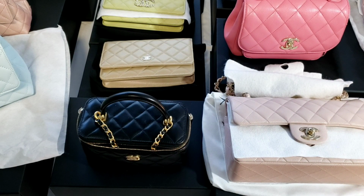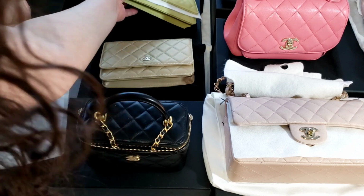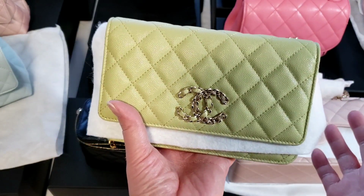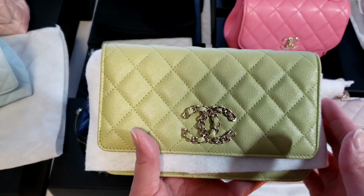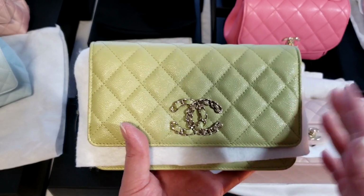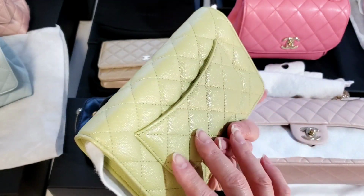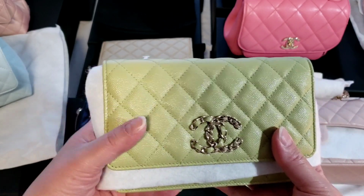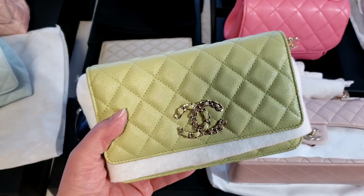Before we move on to 21K, where I did purchase quite a lot of items, let me just show you the item that I purchased last year that was out in 2020. This was the 20K wallet on chain, and it has the huge double CC. I've been trying to track this down, and it took me a year to get it. I did manage to get it last year in 2021, however this was from the 2020 collections. This is the avocado green wallet on chain that was 20K CC, which was quite popular, especially the one in black. It was highly sought after, but I managed to get it in the green avocado. I purchased it from a reseller at a reasonable price.